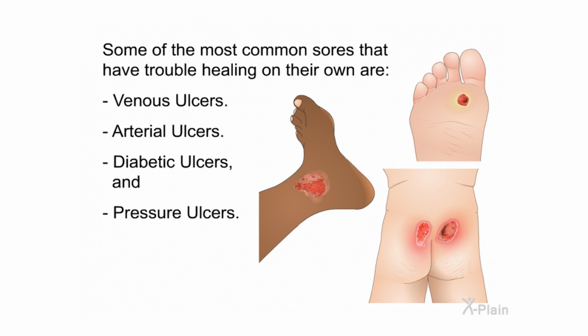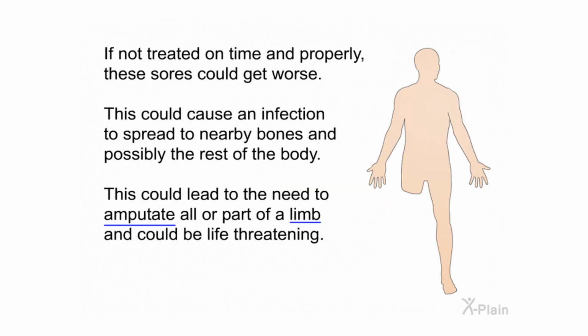Some of the most common sores that have trouble healing on their own are venous ulcers, arterial ulcers, diabetic ulcers, and pressure ulcers. If not treated on time and properly, these sores could get worse. This could cause an infection to spread to nearby bones and possibly the rest of the body. This could lead to the need to amputate all or part of a limb and could be life-threatening.